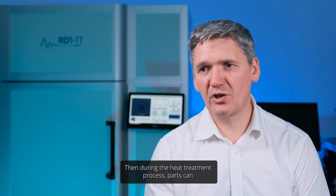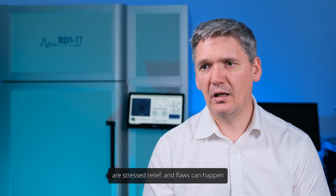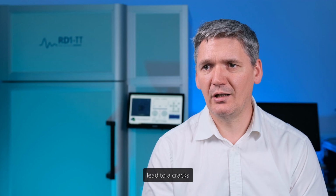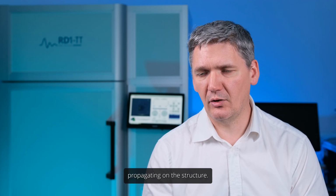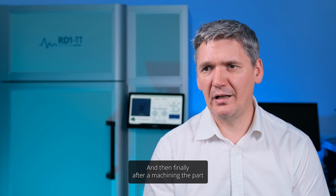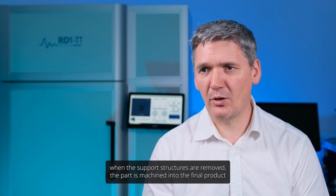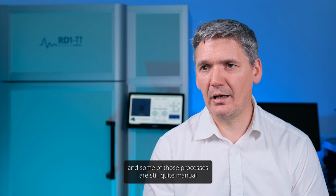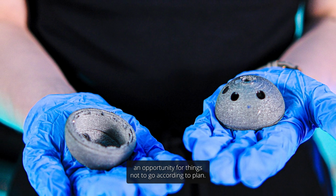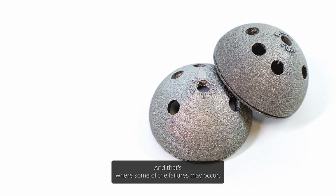Then during the heat treatment processes, parts are stress relieved, and flaws can happen at that stage as well, where stress raising features can lead to cracks propagating on the structure. And then finally, after machining the part, when the support structures are removed and the part is machined into the final product, some of those processes are still quite manual, and there is an opportunity for things not to go according to plan, and that's where some of the failures may occur.